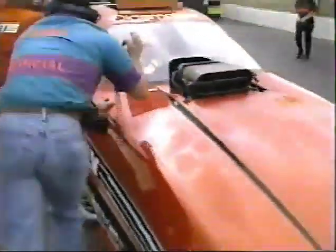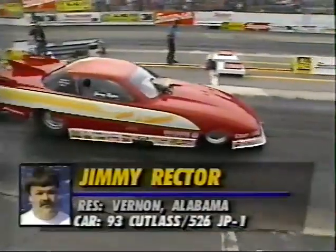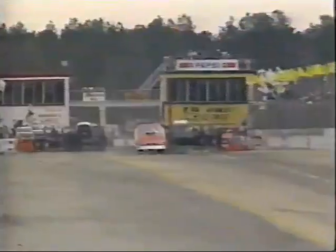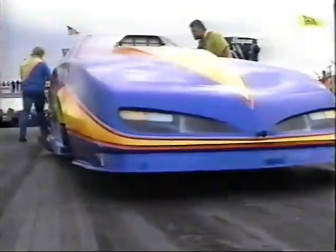Rector is relatively new on the IHRA trail, and it looks like Payton's having a little bit of a problem with the reverser unit. The crews are pushing him back there. And it looks like Todd Payton will not answer the bell. No, he will not. The far lane will be empty. What a break for Jimmy Rector. Apparently Payton did something on the burnout, broke the car and lost fire, and they pushed him back. So a single run for Jimmy Rector. Let's see what he's got. A 6.22, not bad, Jimmy.